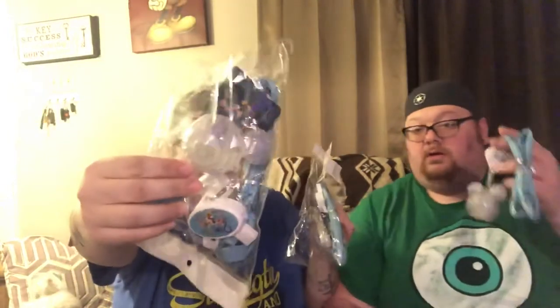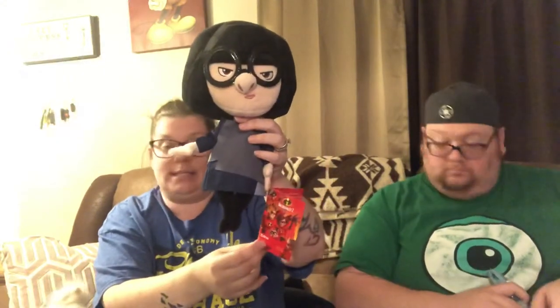Yeah, I told you guys about these. These are the necklaces. I bought four of them. Then I got Edna Mode, a little plush. I couldn't pass this up. It was $16.99, but it was on sale for $4.99. That's a deal. It's really good quality, too. Bubba, stop.